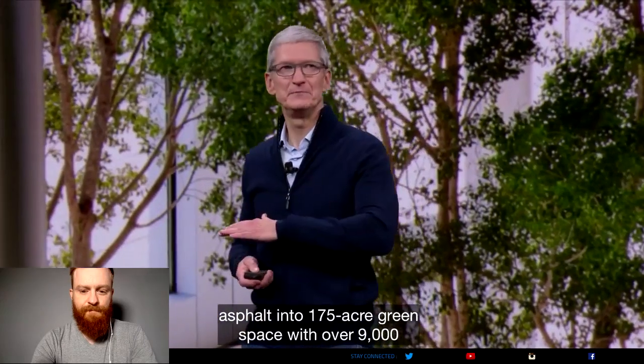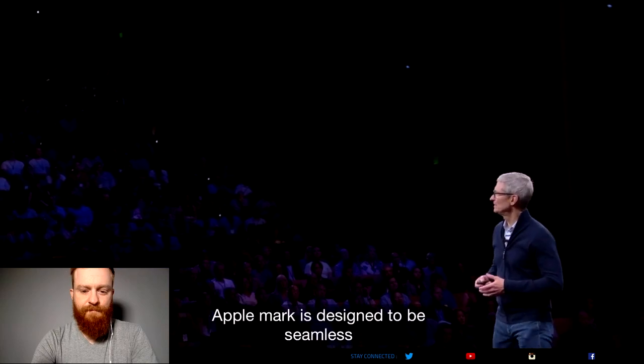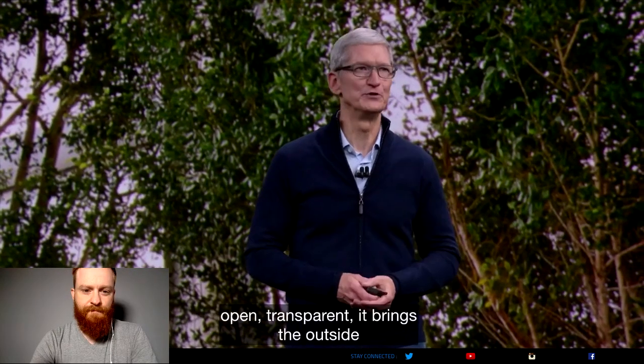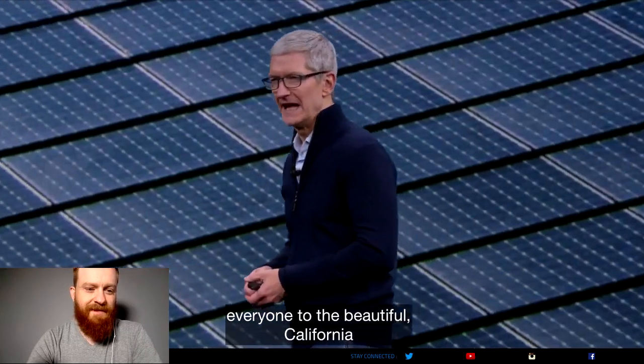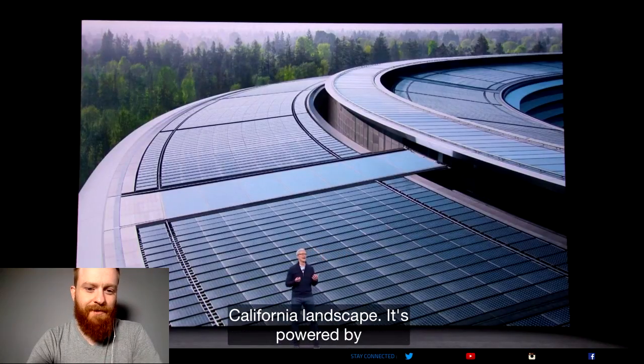Apple Park is designed to be seamless with nature. It's open, transparent. It brings the outside in and connects everyone to the beautiful California landscape. It's powered by 100% renewable energy.